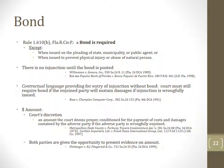Bonds are required for injunction orders. The injunction order will not be effective until the bond is posted. There are two exceptions for when a bond is required, provided in the Florida Rules of Civil Procedure. They're on your slide. It's when the order is issued on the pleading of a government entity, or when the injunction is to prevent physical injury.